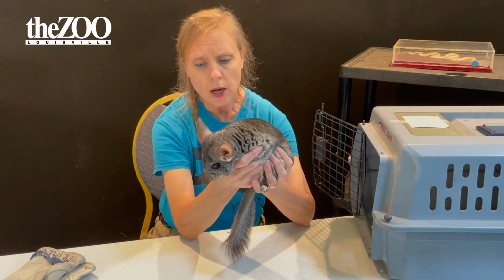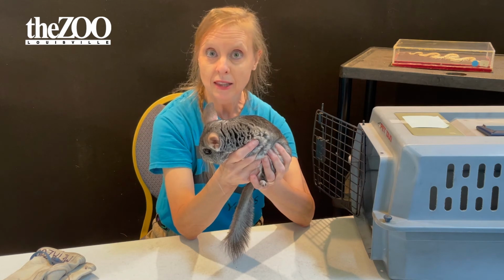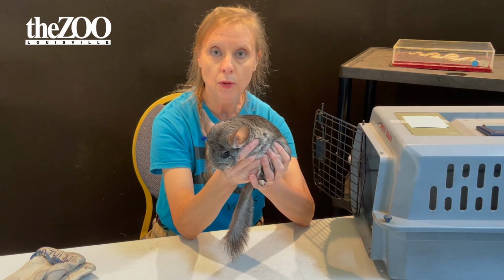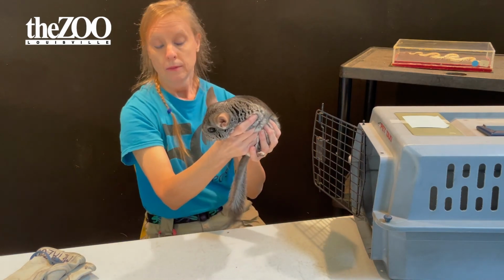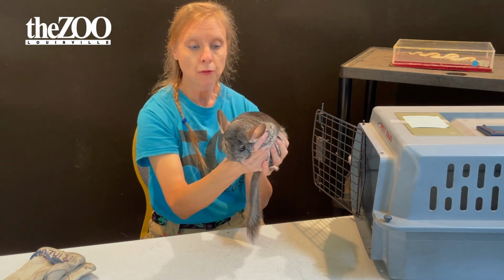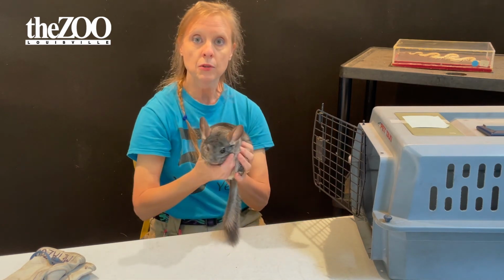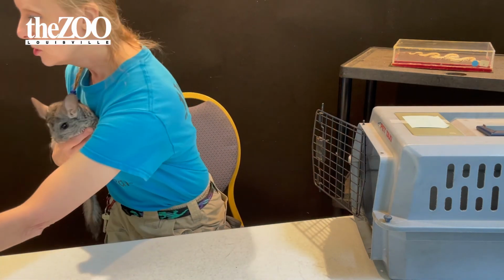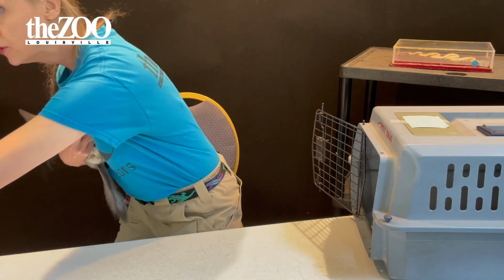Now, how would this chinchilla clean herself? Maybe you've seen cats kind of licking their fur to clean off, or other animals cleaning with water. Ooh, Luna does not do that. In the wild, there's no liquid water, once again, to bathe in. But they do need to keep their fur fluffed up so it keeps them as warm as possible. So they will roll around in a little bit of maybe rocky dust or soil or something to keep their hair free of dirt and oil and moisture.